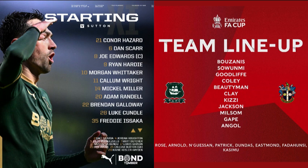National League South half-times, Braintree 2, Hampton and Richmond 0, Chippenham 1, Hemel Hempstead Town 2. Dover against Truro is goalless, Slough Town 1, Taunton 0, St Albans City 1, Farnborough 0, Tonbridge Angels 1, Weymouth 1. Elsewhere, Welling United 0, Havant 3, Weston-super-Mare 0, Dartford 1, Worthing 1, Chelmsford 2, and Yeovil, the league leaders, lead Bath City 1-0 at the break.